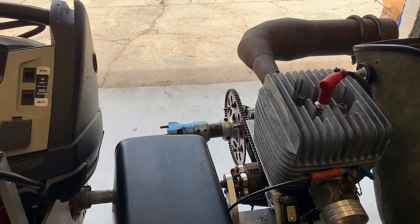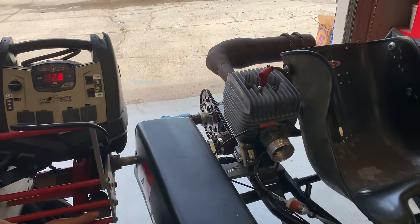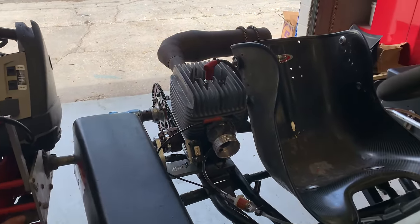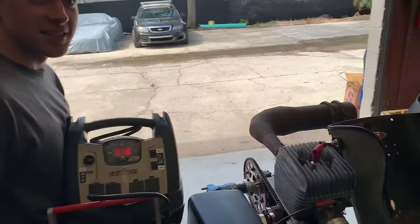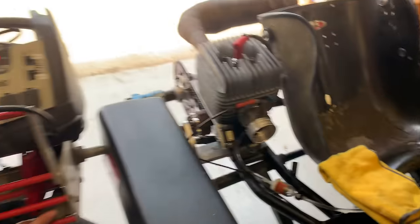Pull the spark plug out. Yeah, that's what I was thinking. All right. Sounds like somebody's getting chopped. We're going to stuff that in there. Yeah, that's why I put that there. Oh yeah, let's put that right on there. Standby. Okay. All right. Go ahead.